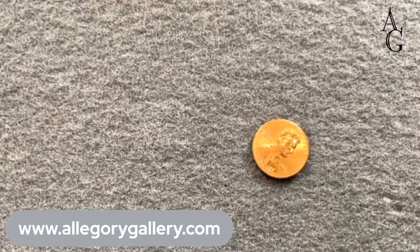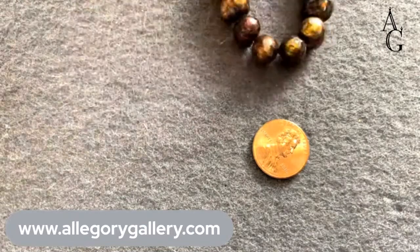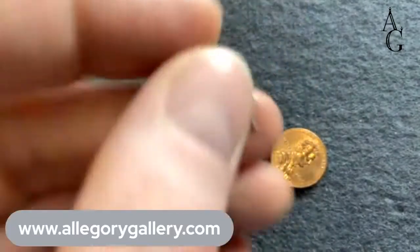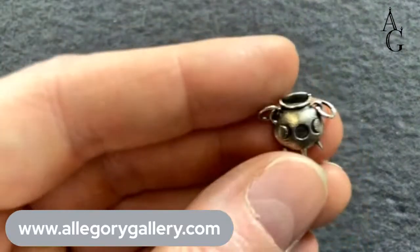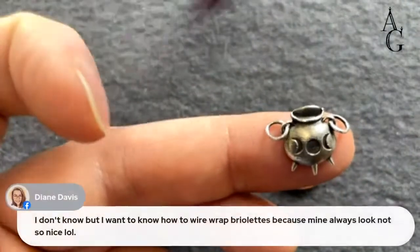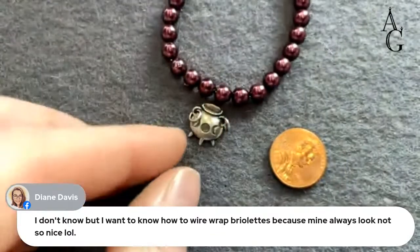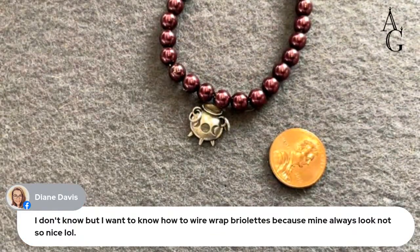Ooh, what about these? Would that work with that? No, I think that needs a smaller one. Diane says, I don't know, but I would like to know how to wire wrap briolets because mine always look not so nice. What about this one without flavor? You like that flavor? Whoop, whoop, whoop.